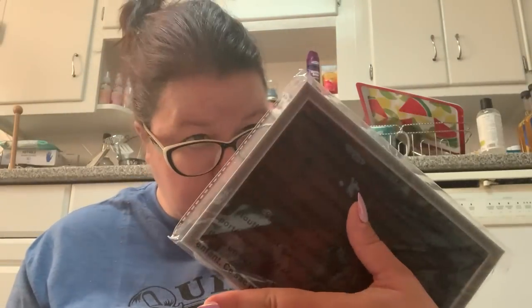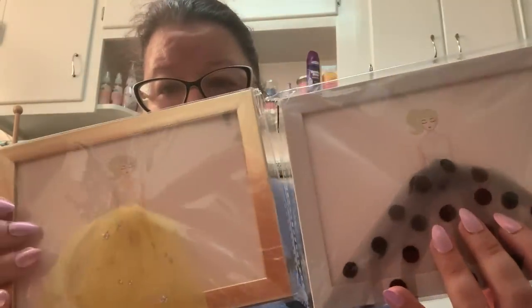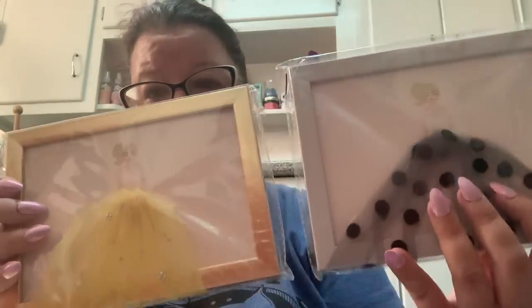And this is obviously a white frame. This is a white frame, and this is a silver frame, and this is a gold frame. So I picked up that. Oh, I also picked up another one. I put that one, see it there? I wanted another one of these because it's so pretty.